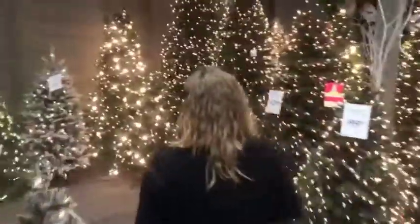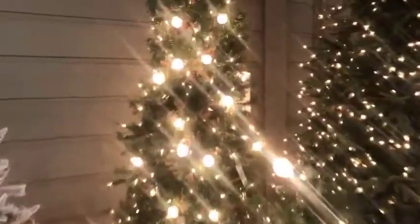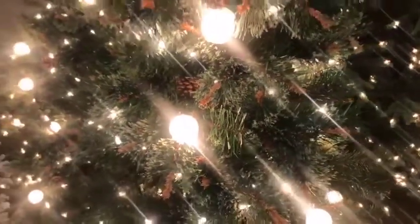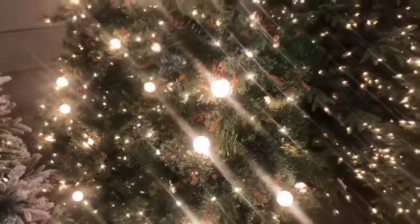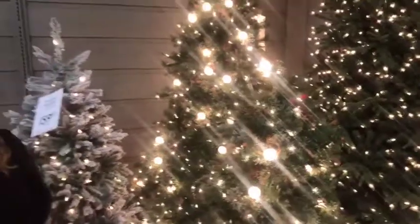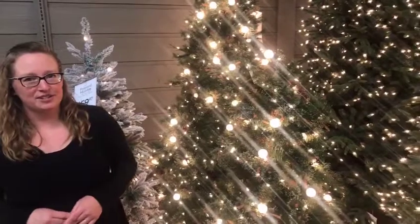So the first thing I want to do is show you a tree that's new this season. This is our cottonwood tree. What's nice about our cottonwood tree is it has a nice texture of needles, and it also has pine cones on it as a nice decoration. It has these beautiful twinkling bulbs as well as the G40 bulbs mixed in. If you're wanting a multicolored tree, this tree does also come in multi-lights if you would like a little bit more color added to your Christmas tree.